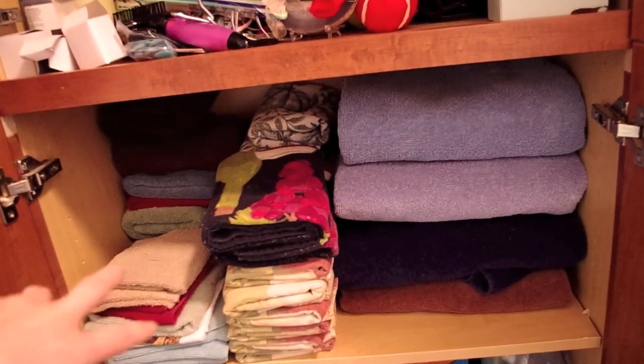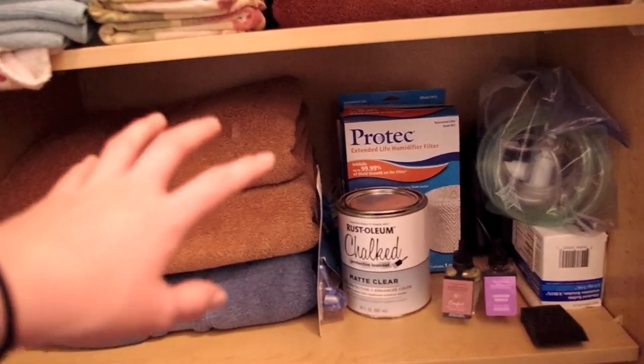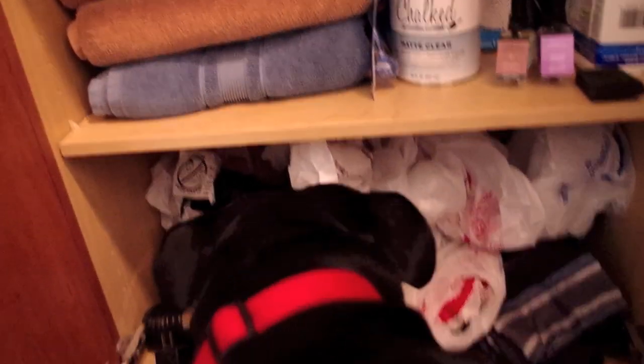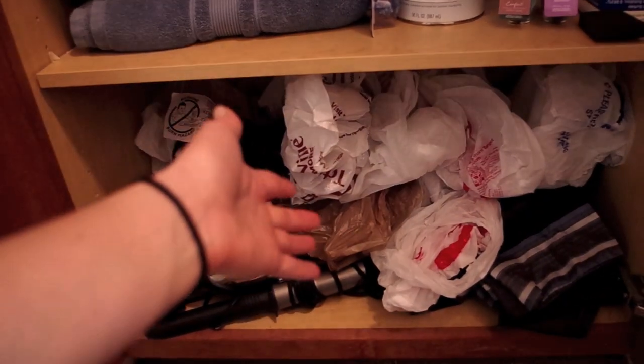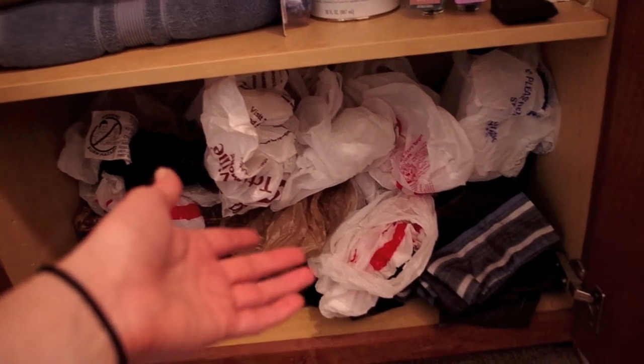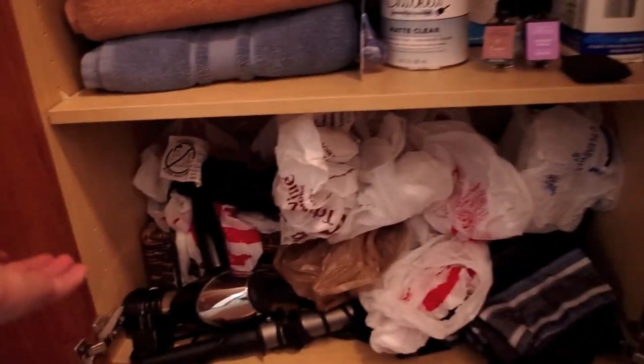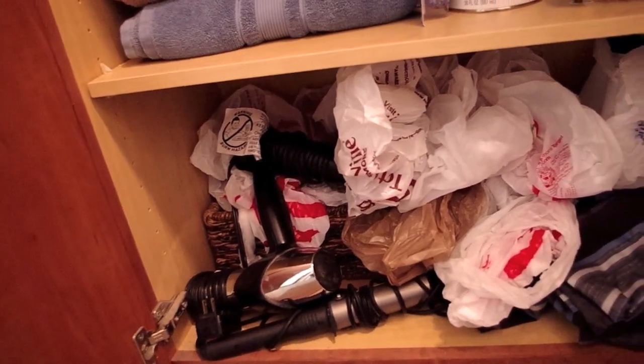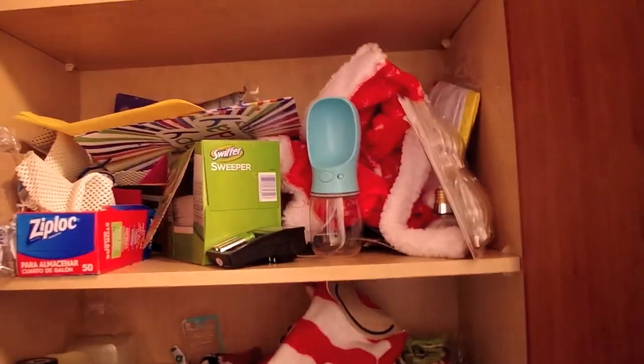Here we have towels, which looks fine. This started as towels and turned into towels plus other stuff. And then down here, I have a bunch of plastic bags that we try to reuse, extra bedding, and then some hair and bathroom products. So it's just a whole cluttered mess, and I'm ready to tackle it.